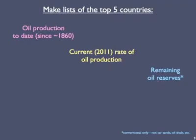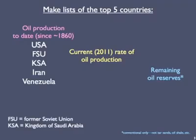All right, here we go. Historically, the U.S. is the leader. It's followed by the former Soviet Union, which would be Russia plus the other republics. Then the Kingdom of Saudi Arabia, so to be hip and also to save space, we can call it KSA, the Kingdom of Saudi Arabia. Iran and Venezuela.